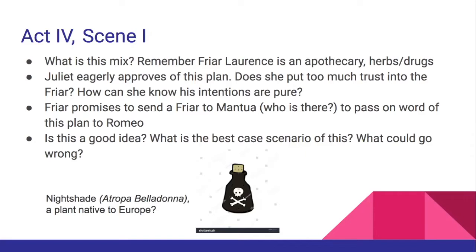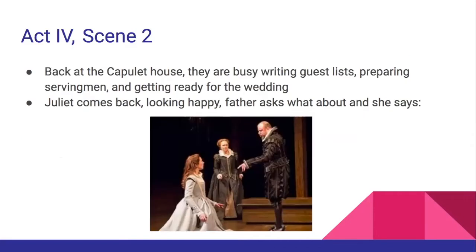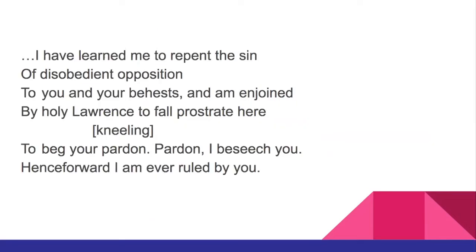5 for tomorrow. So Act 4, Scene 2, we're back at the Capulet house now. Everyone there, Mr. Capulet, Mrs. Capulet, they're all busy writing guest lists, preparing serving men, getting ready for the wedding. Juliet comes back looking really happy from Friar Lawrence's cell, and her dad's like, oh, you look happy. What's up? What's that about? And she says, so we're going to do something different here. I'm going to read the Shakespearean text. It's very short, and your job for today will be decoding this text the way that we've been doing it together on these slides. So this will be as part of your assignment for today, which I will explain.